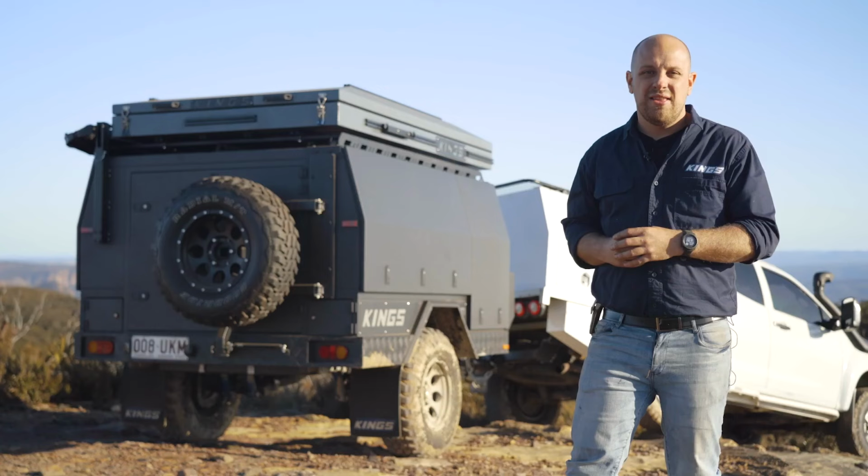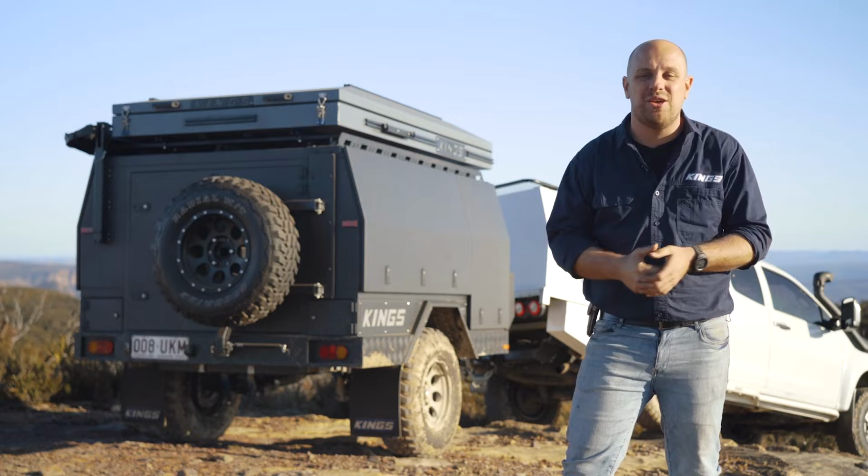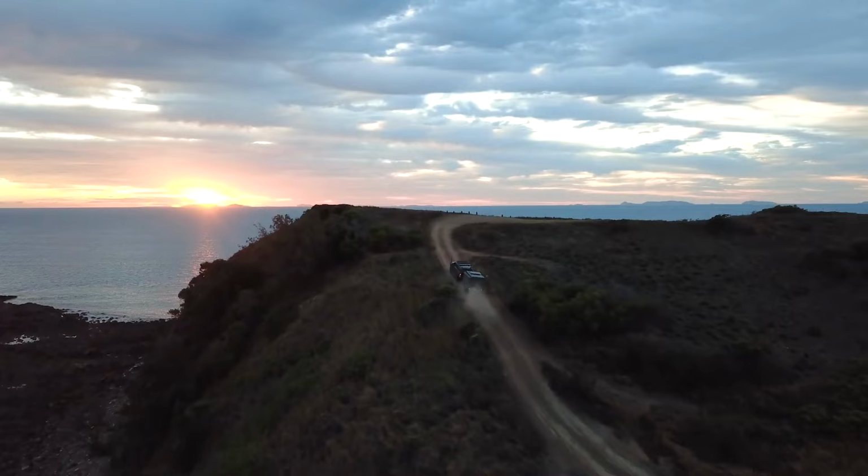The MT1 has the type of off-road ability that other trailers can only dream of. And the best part is, with a base tare weight of just 870 kilos, you'll barely notice it's there. Even if you load it to its aggregate tare mass of 1,500 kilos, it's still hundreds of kilos lighter than many full-size camper trailers on the market. So your trailer won't hold you back from where you want to go, even if you've got a sedan, a station wagon, or an SUV.